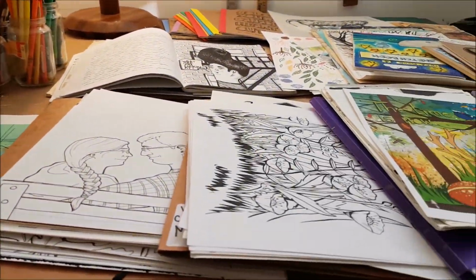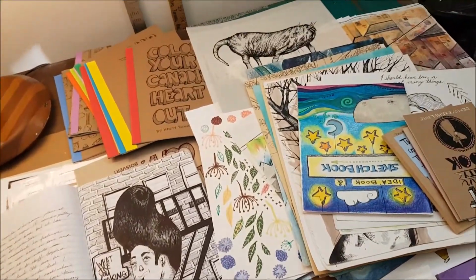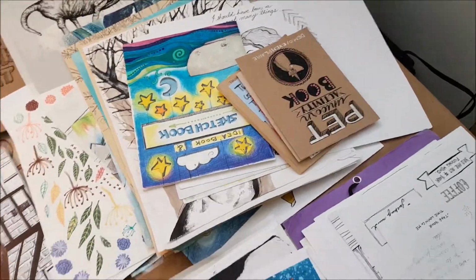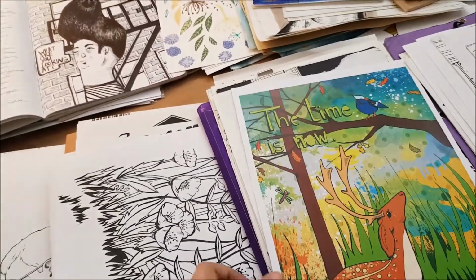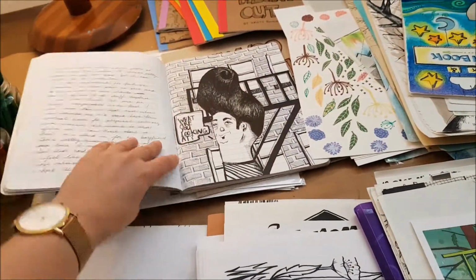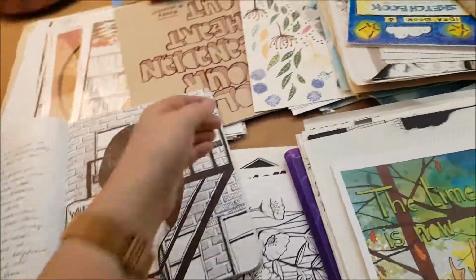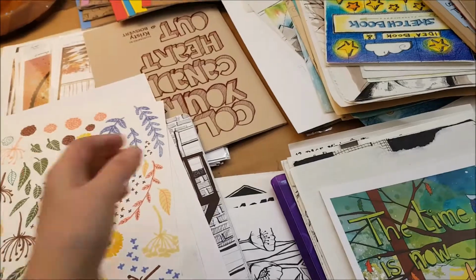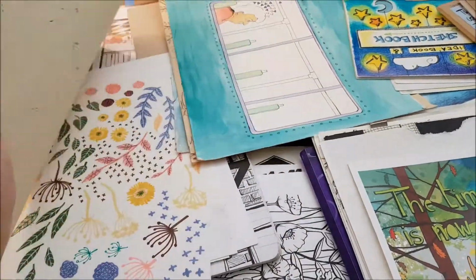So I'm going to give you a little tour of my work right now. This is just a little sample of all of the stuff that I have. This is all kinds of different projects, all kinds of different ideas. Some of these drawings were for specific projects. Others were just random sketches that I did. This was a really random guy that I don't even remember why I did it or what I was doing. But some of it was for projects, for t-shirt designs.